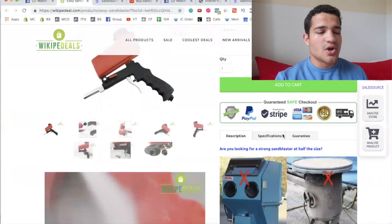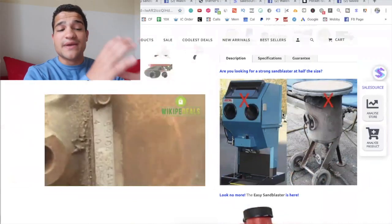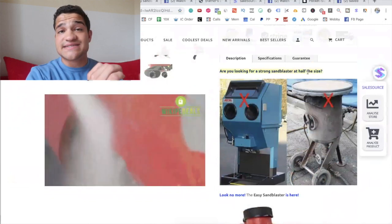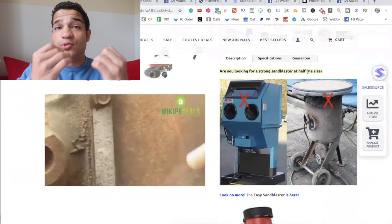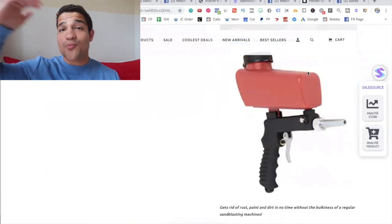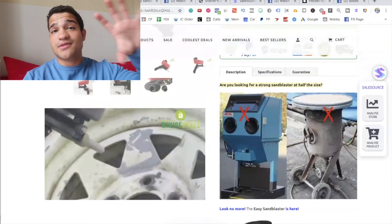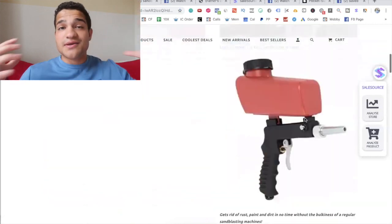If you go to their page right here, they make very clear what the problem is. You can see here, are you looking for a strong sandblaster at half the size? They're telling you, here's the problem. You want to use a sandblaster. A lot of people know what a sandblaster is, but they're huge and they're very expensive. Here's the solution, right? I always talk about problem, solution, social proof. Problem, right here, the sandblaster is huge. You have to pay a lot of money for it. Solution, here's the little one.